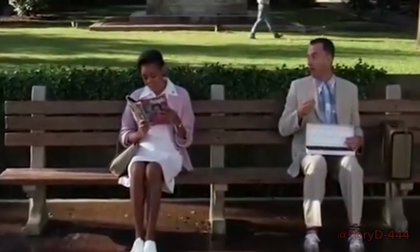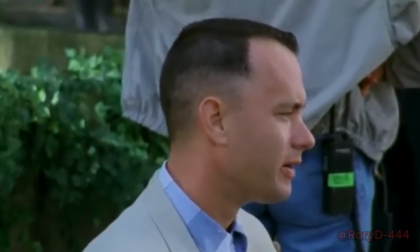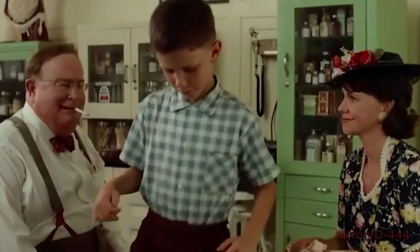The line, "My name is Forrest Gump, people call me Forrest Gump," was a spontaneous ad-lib by Hanks. This improvisation added an extra layer of authenticity and charm to the character, and it quickly became one of the film's defining phrases, echoing throughout the movie and contributing to its iconic status.